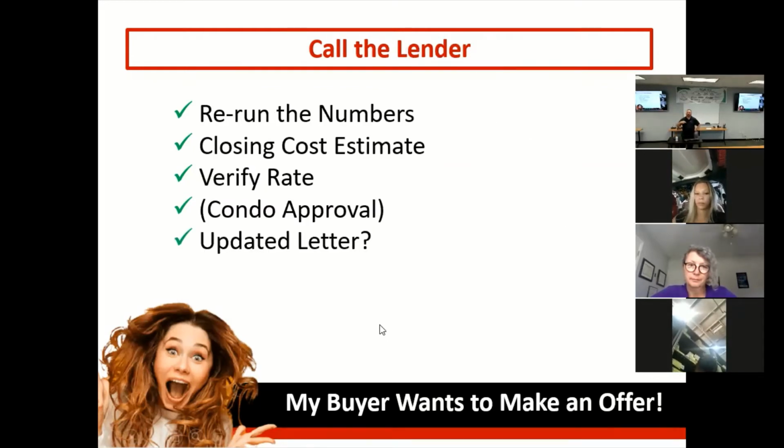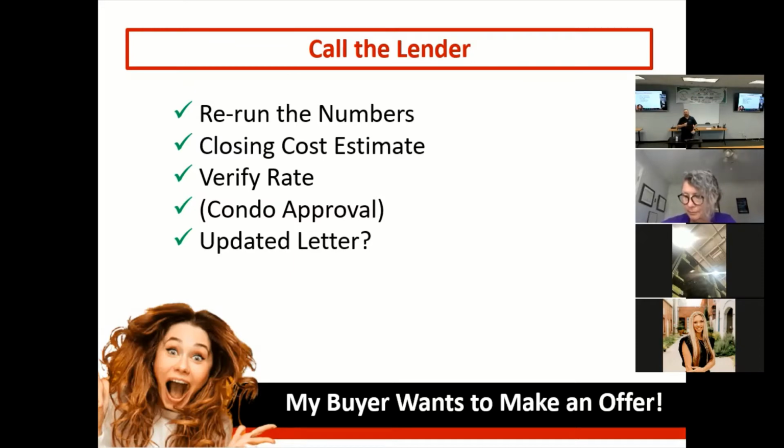The next thing I want to do is call the lender. And again, I can still do this on the drive back to my office, okay? Because I want to get that offer in as quickly as possible. But the first thing that I want them to do is to rerun the numbers, okay? And what I mean by that is that buyer got pre-qualified, okay? But when that lender did the pre-qualification, they had to make some assumptions, okay? They acted in generalities.